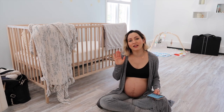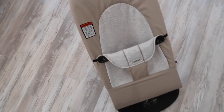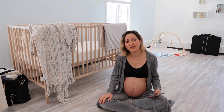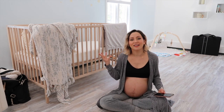So I got the Baby Bjorn bouncer. Even though you have to bounce the baby by yourself with your foot or your hand, the baby also does it through its own movements. I didn't want to get one of those swings. They take up so much space. And the Baby Bjorn bouncer is collapsible. You can put it in your car. You can hide it away. It just saves space as well. And it was a neutral color, so I had to get it.